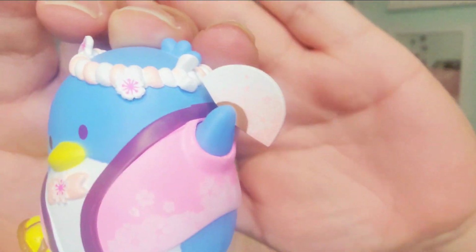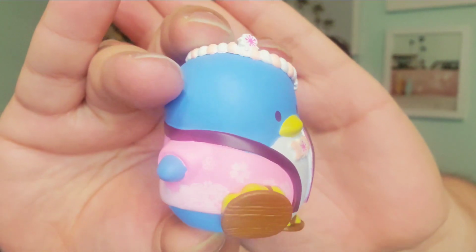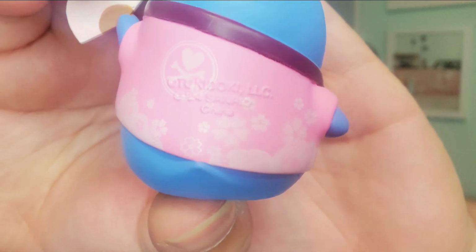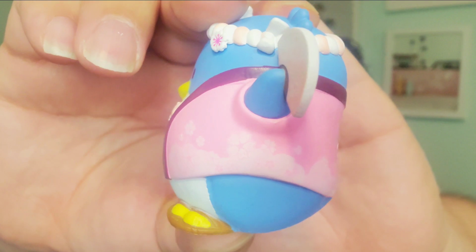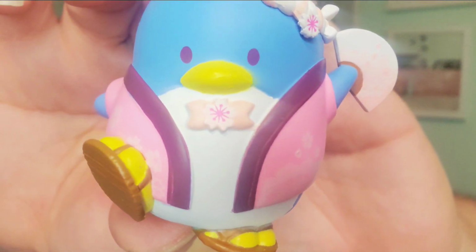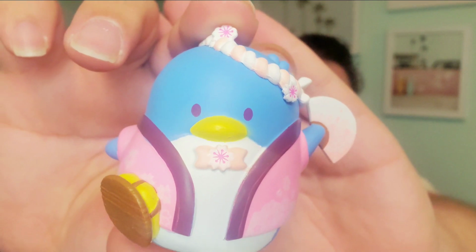Look at that fan. Oh my gosh. Very cute. I'm in love. So chunky. So cute. I just love the detail that's in the kimono. So beautiful. Wow. And their stands, they are waddling away. So adorable. And then the signature bow tie, but it has a sakura blossom on it. Oh my gosh. So cute. Wow, that was wonderful. I really do enjoy this series.